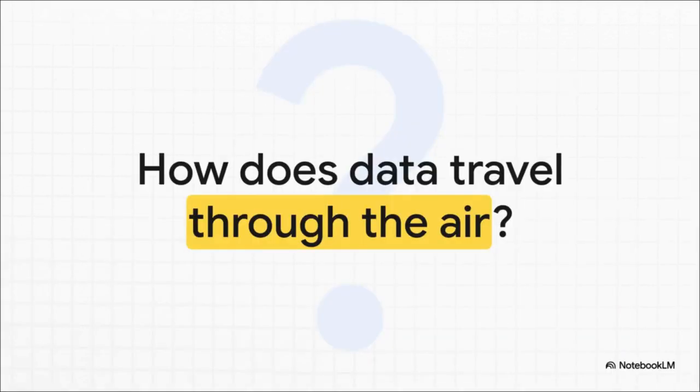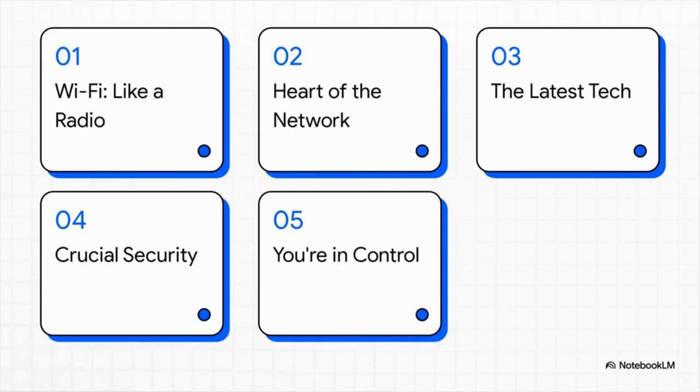So let's just start with the biggest question of all, right? How does an email or a video or this very explainer travel from that little box in your living room to the device in your hands with literally no wires attached? Let's dive in.